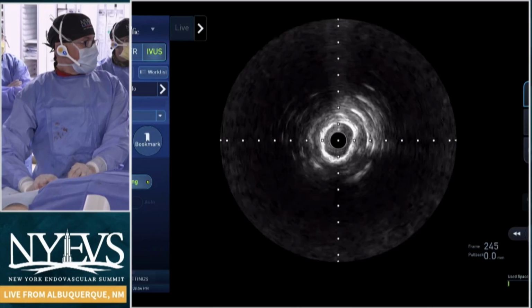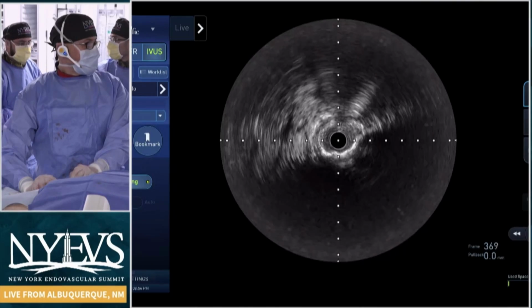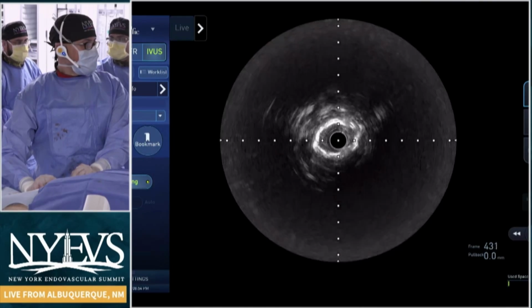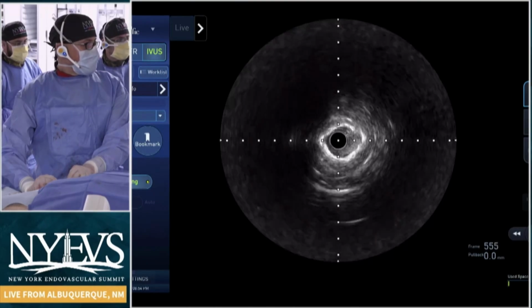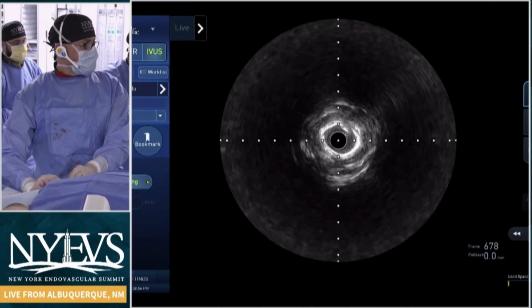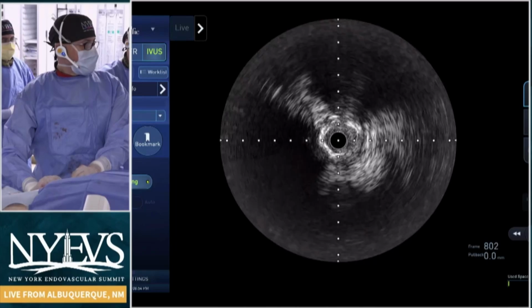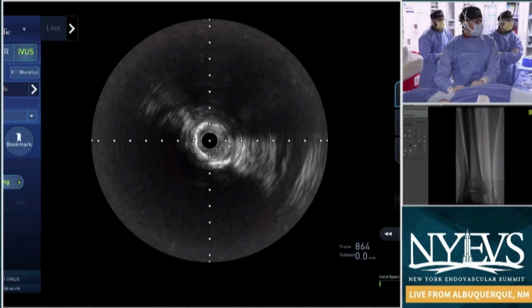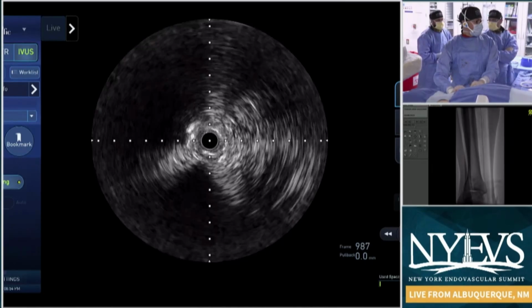So as we look at IVUS, one of the things that immediately should leap out is the plaque morphology. We've got circumferential calcium. So that's one thing. I'm also looking at vessel diameter on this, so it's about a 2, maybe 2.5 as I'm pulling back. And probably the most important thing if you're thinking about plaque modification is to guarantee that you're within the true lumen. And so far, so good.